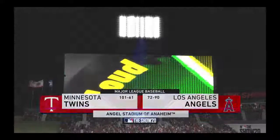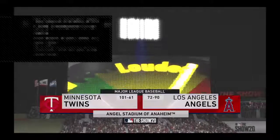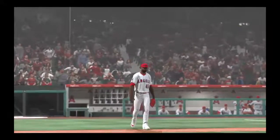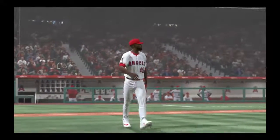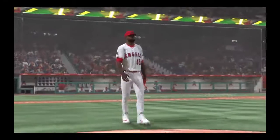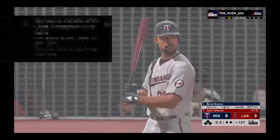We are under the lights this evening as we get you set for another edition of Baseball on the Show. Coming up, we've got a good matchup in store between the Minnesota Twins and the Los Angeles Angels of Anaheim. So that'll bring in Byron Buxton. He'll get us started in this one under the lights.